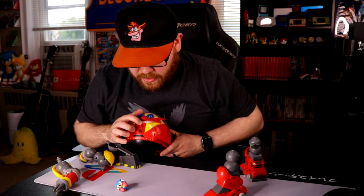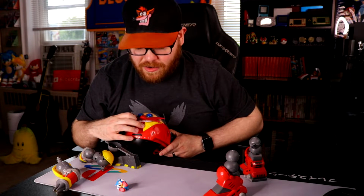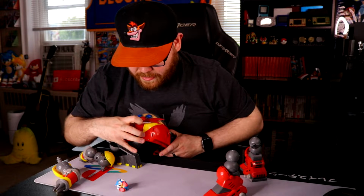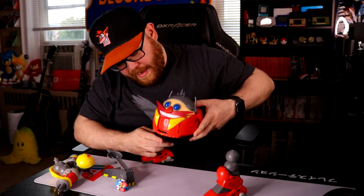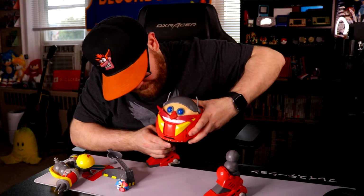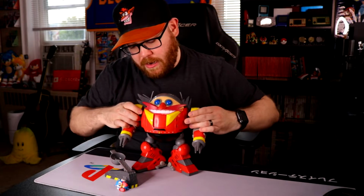Now putting this thing back together isn't very difficult either. There's a little grip on top of here to help you do it, but I like just doing this. And there you go. And then putting the legs and arms in do have a little bit of a satisfying click when you press it in right. You gotta just feel it. It's kind of crunchy. Thankfully, you don't have to slam them in there, but he's good now. He's ready to play again.